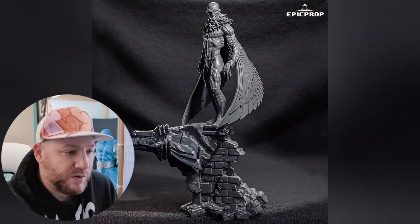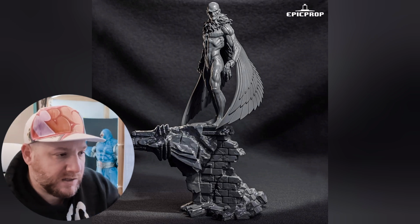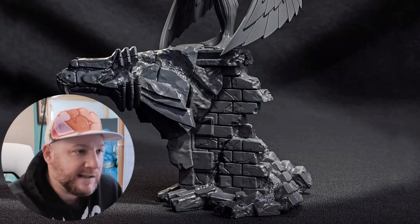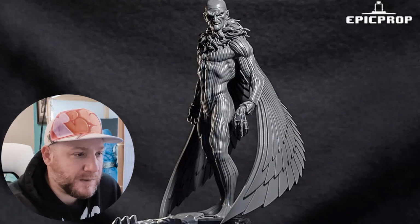Here he is overall, full figure. I really like the concept with him standing on top of the gargoyle type base like that with the broken bricks. So I think that looks really nice. You got the wings flowing downwards. So really cool concept. Here's another angle of Vulture.